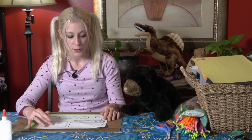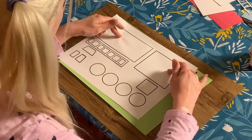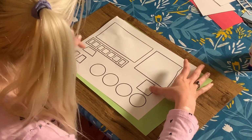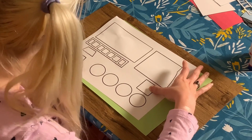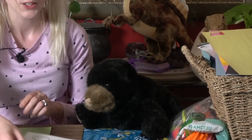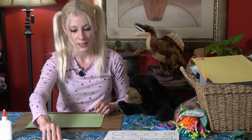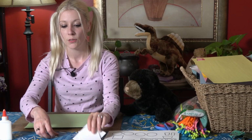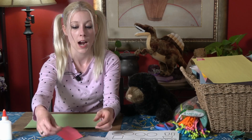We've got the front of the truck, the body of the truck, a ladder, a window, the siren, the little headlights, and the 4 little wheels. You're gonna cut out all those little pieces, and you can use them as little stencils for your little craft.